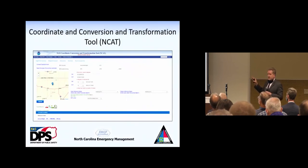This is the transformation tool that NGS has developed, which is currently available. When we go to the new datum, there will be an option to go to the new datum and back to NAD83. And all the data I've talked about collecting will be used to support this transformation tool.